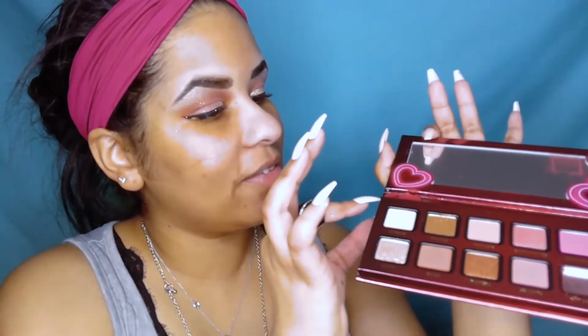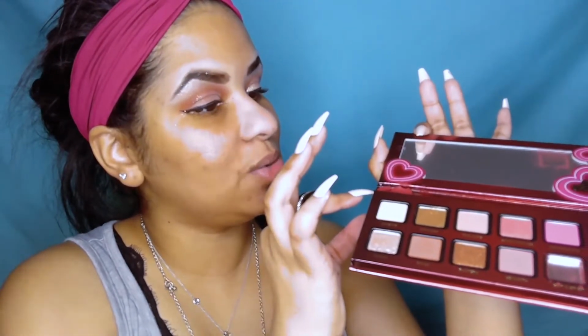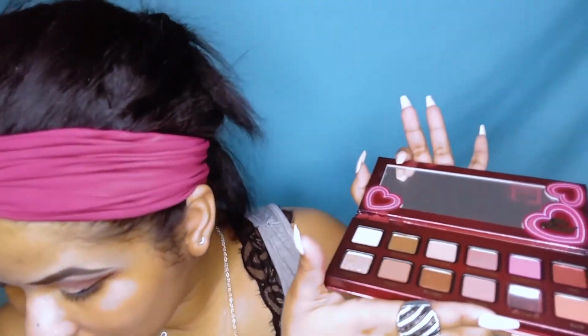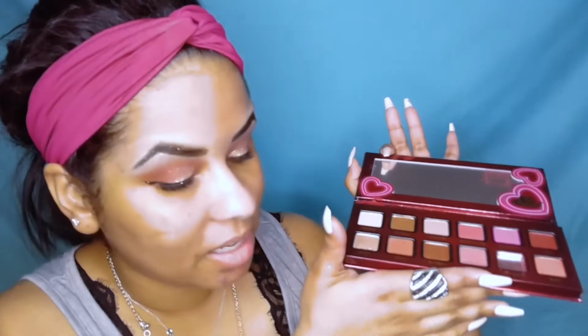I like this. So remember I told you that hot and spicy was kind of loose in the pan? Check this out. I just went to put the palette away to close it and I couldn't. Why? Because the entire brick of hot and spicy fell out and is now smashed. Y'all see it right here? The whole brick fell out and is now smushed between the top of the palette. I don't even know where the rest of it is.